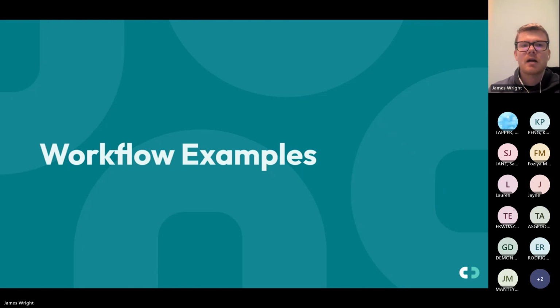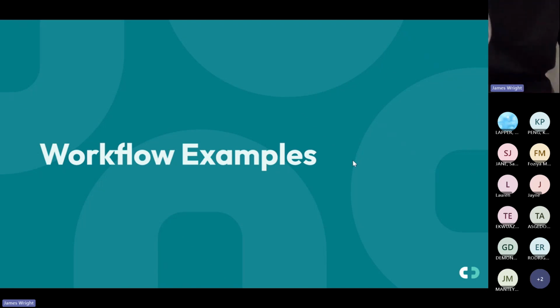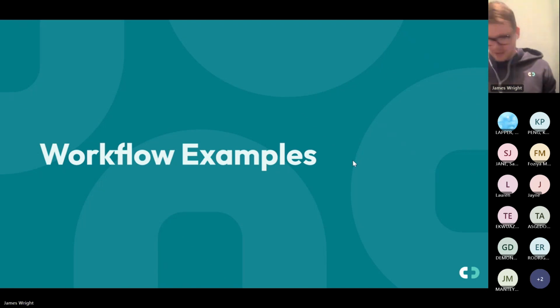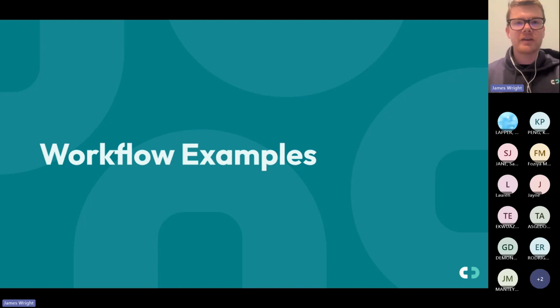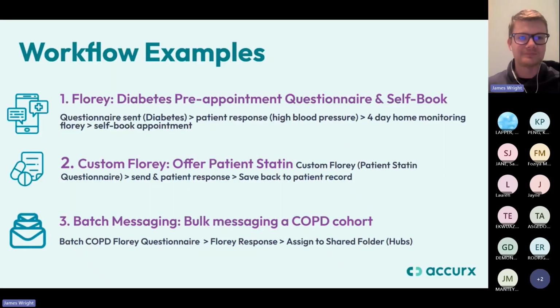So I'll show you a couple of workflow examples, just to put those products into a real sense. I also need to plug in my laptop, which is embarrassing because I don't seem to have a cable. I may have to hunt one down briefly, but I'll run through these first.